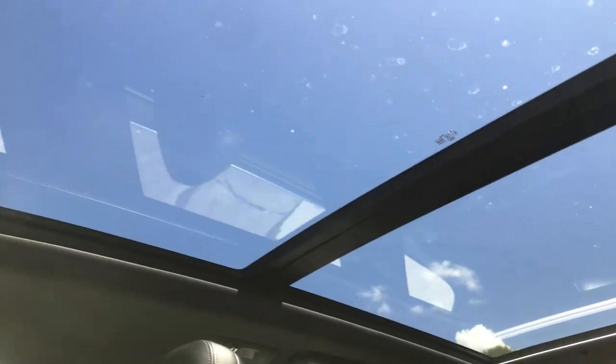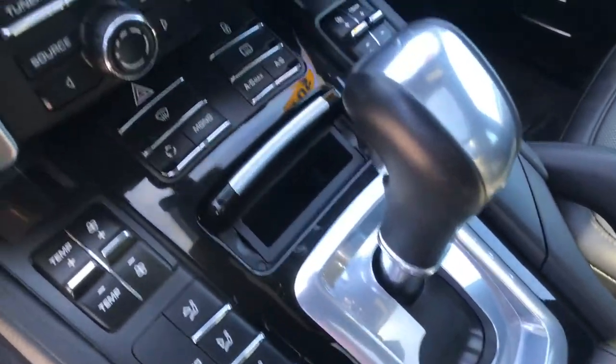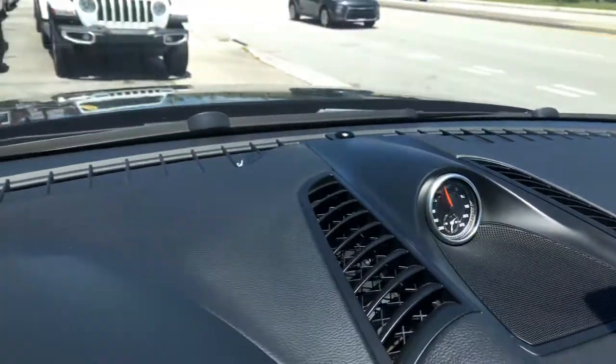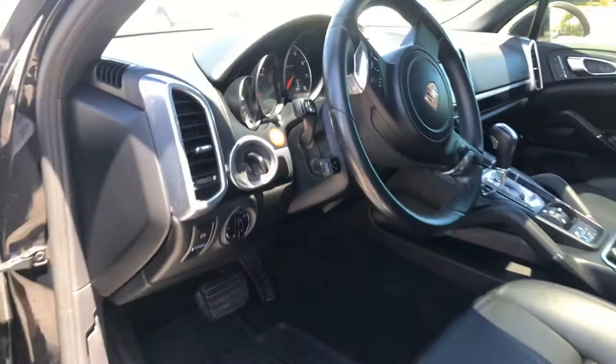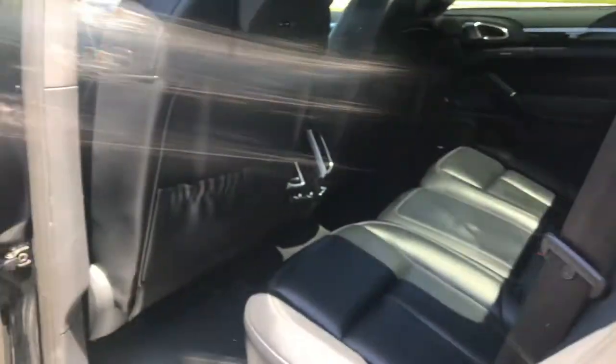All right, and then you can see up top you've got the pano roof. It's a roof across the whole front of the vehicle here. And when we get back to the gauges and the shifting action, the shifter's not real worn or anything. Same with the dash. I don't see any damage or cracks or anything in the dash. Steering wheel's in great shape. It just doesn't have a lot of noticeable wear on it. So yeah, this is a fantastic vehicle. 2012 doesn't look like it at all.